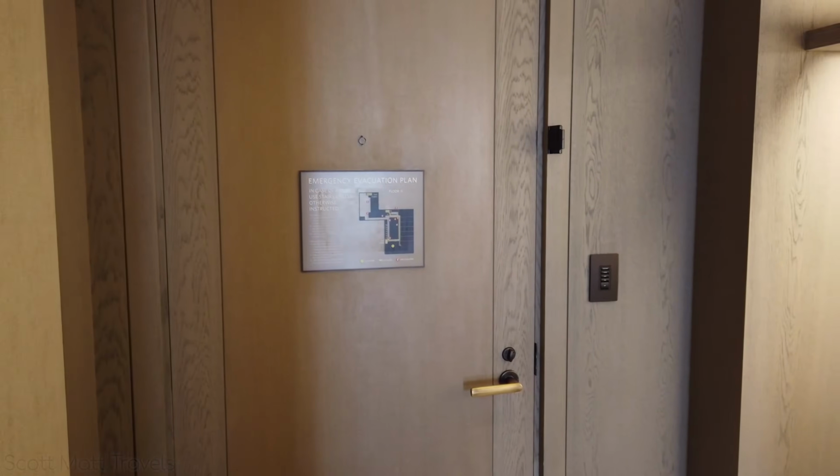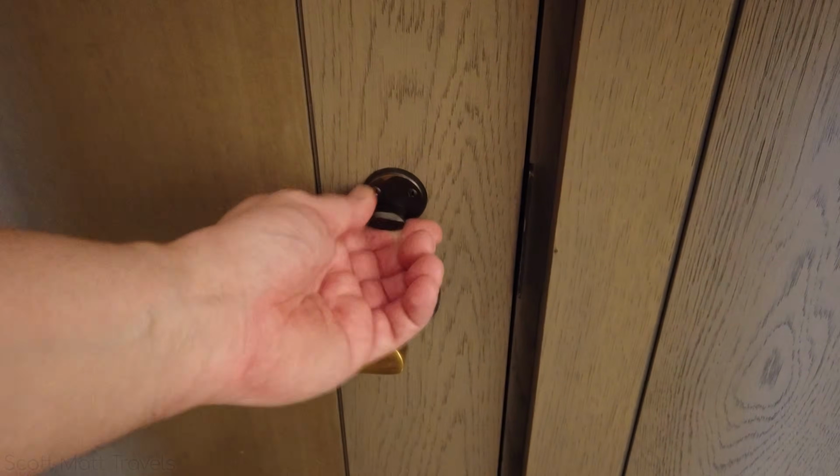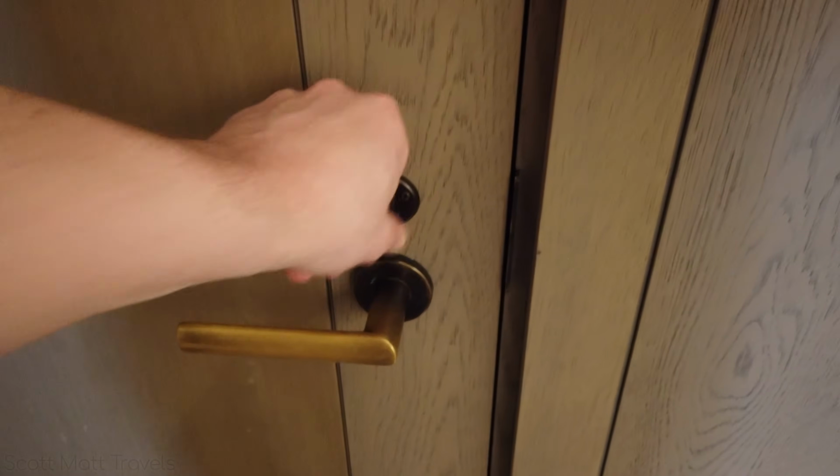This is probably one of the few videos that will feature a foyer tour, or even a notable room door. It has quality bespoke-looking hardware, and the door itself is no joke. It's extremely heavy and thick, making the room feel secure and helping to muffle sound from the hallway.